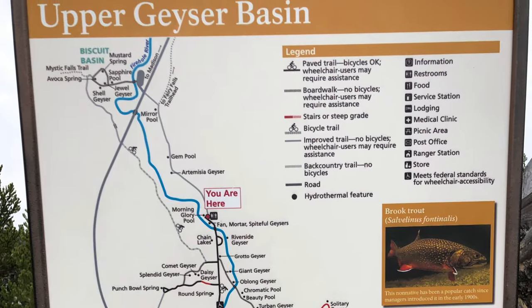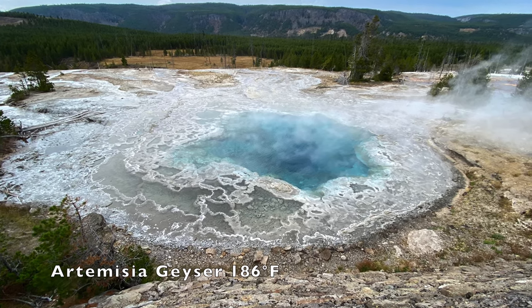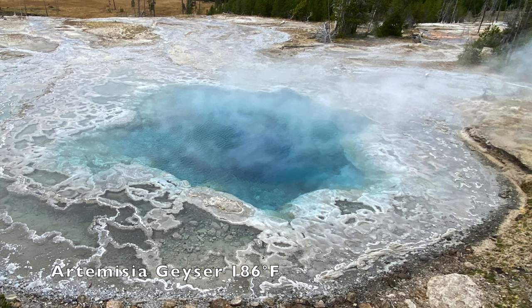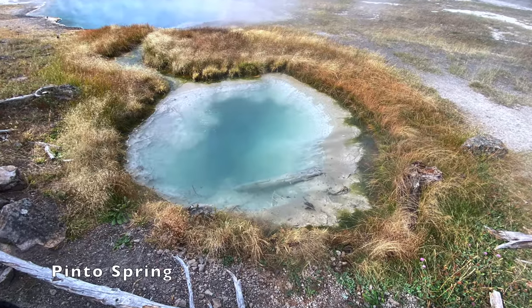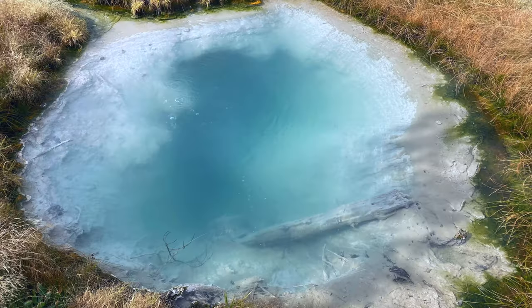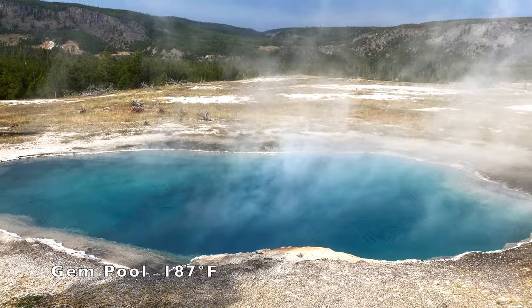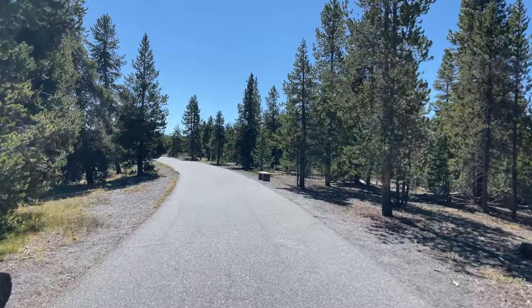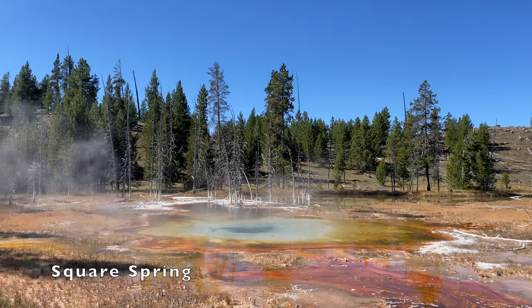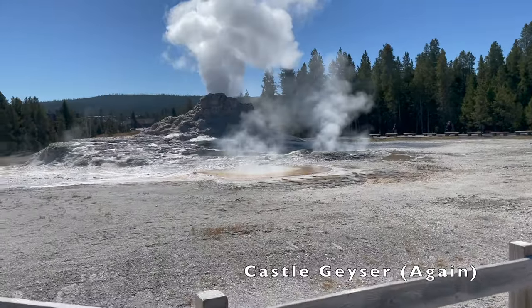So there is a trail that continues past Morning Glory Pool for about a mile to the Biscuit Basin. We skipped it this year, but we did walk it last year, and it does pass by a few cool springs. From the Morning Glory Pool, we decided to turn around and walk back towards the Old Faithful Visitor Center so we could have a snack and then drive to Biscuit Basin.